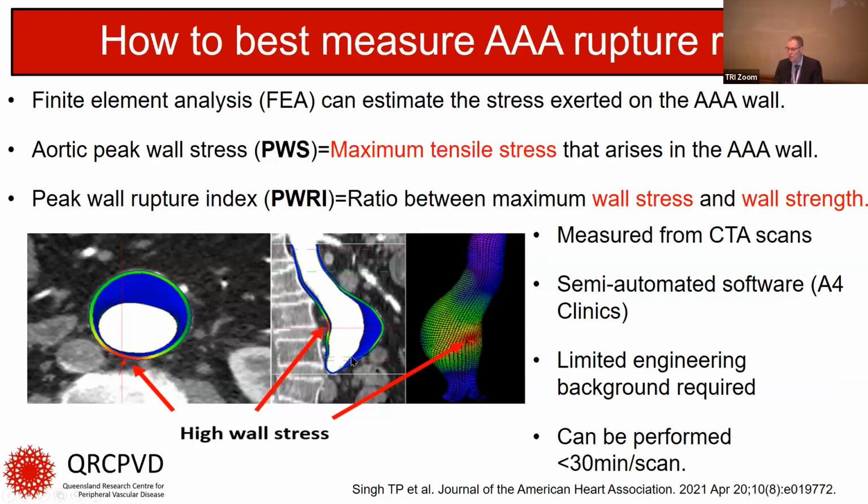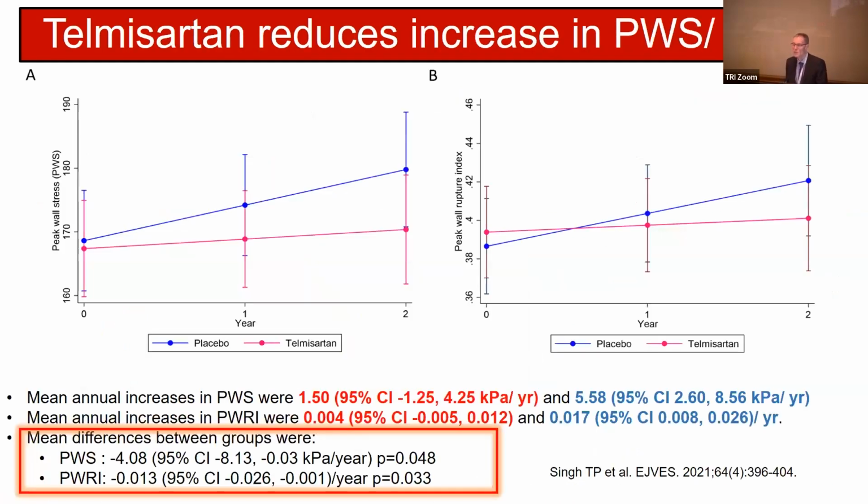So you can see an example of a CT scan here of a patient having finite element analysis applied to it and measuring a site of high peak wall stress shown here in red. So Christian's software can measure aortic peak wall stress and also another surrogate measure of rupture risk, peak wall rupture index, which considers both the peak wall stress and also the strength of the aortic tissue to rupture. So we applied this finite element analysis to our sub-study within the TEDDY trial.